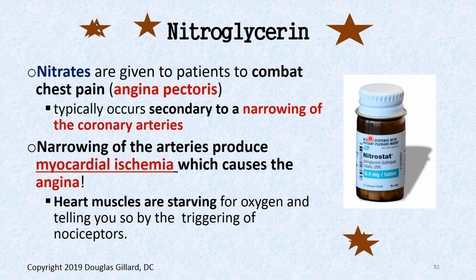So narrowing of the arteries produces myocardial ischemia, as we said. Heart muscle starts starving for oxygen and starts to become damaged. It'll let you know there are pain sensors in there, and they're autonomic in origin. Both the vagus nerve and sympathetics have an afferent division, and pain can be carried down both of those, and that's what happens.